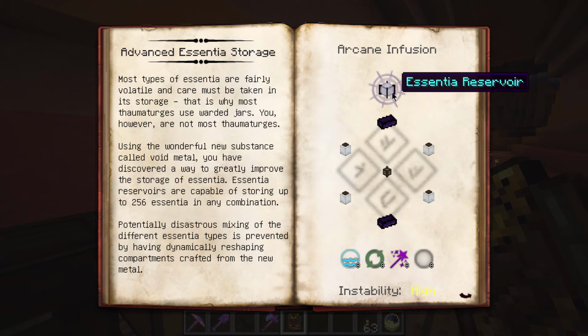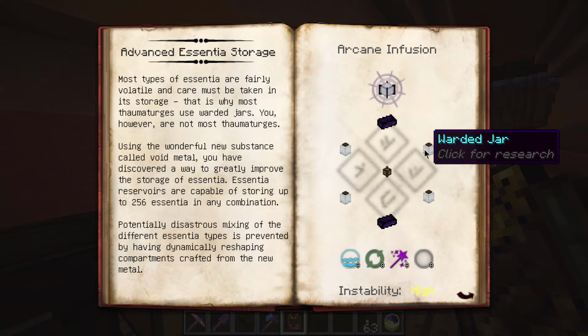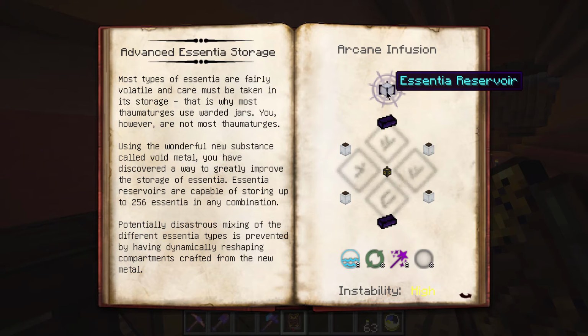Wow. So there it is, the Essentia Reservoir. 2 void metal ingots needed to craft it, as well as 4 watered jars. I guess that kind of makes sense, because 64 times 4 is 256. And then you've got the Essentia buffer there, and some relatively straightforward aspects to get as well. Instability high, though. Essentia Reservoir.